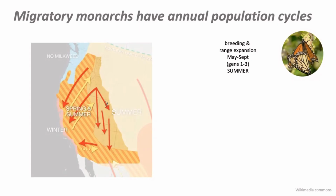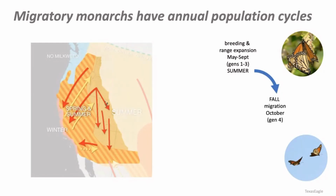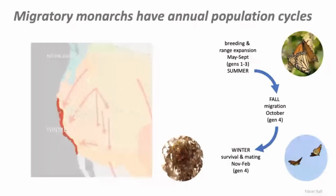And so at the end of summer is when the population should be the largest and the most robust, occupying the largest geographic area. In fall, the final generation will eclose. They will enter reproductive diapause, which is a physiological state where they are no longer reproductively active. And they will travel back west towards those coastal overwintering sites, where they will then remain throughout the winter.